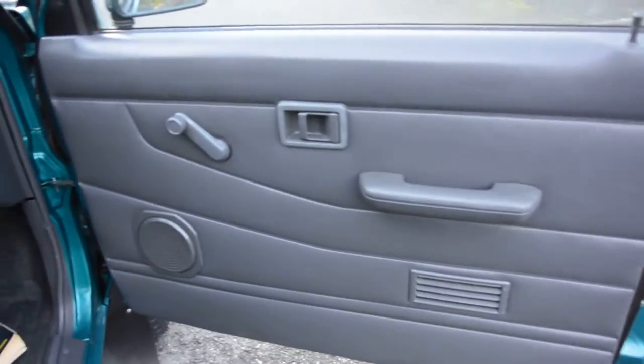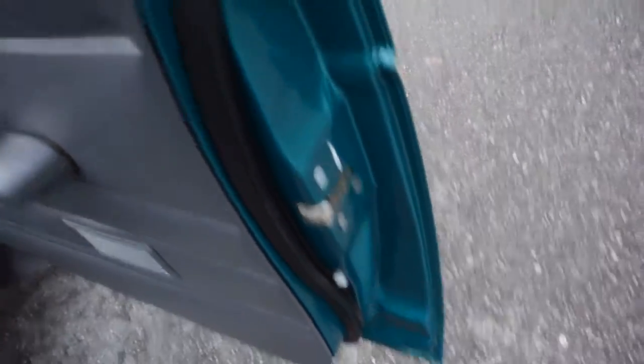Passenger side door panels in mint condition. Really nice paint. I mean, just no rust anywhere on this thing.